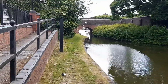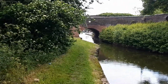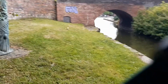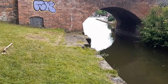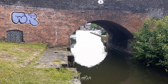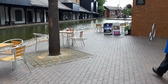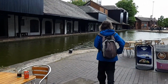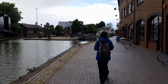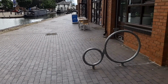And so we approach the last bridge, bridge number 1, going through to the basin. We can't go through it because it hasn't got a towpath done for security reasons, but we'll go as far as we can. And there's the basin, the other side, and we'll see if we can get over to that. We'll try, see if we can get through to the basin by the bridge. Penny farthing.